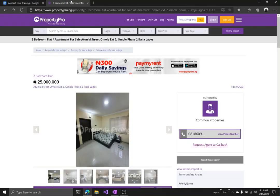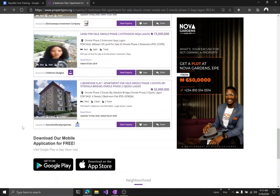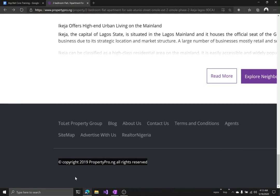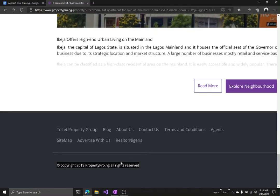Now, returning to this website, even though we have said that we're going to duplicate this website, or recreate it one for one, the truth is we actually cannot do exactly that. If I scroll to the bottom of this website, there's a message that says copyright 2019 propertypro.ng, all rights reserved. What this means is that I can't just come to this website and take stuff and use it without permission from whoever owns or built the site. It says all rights reserved.